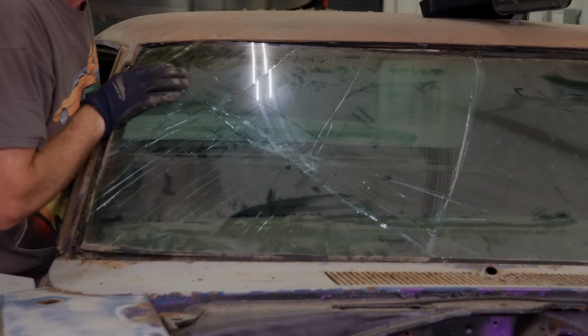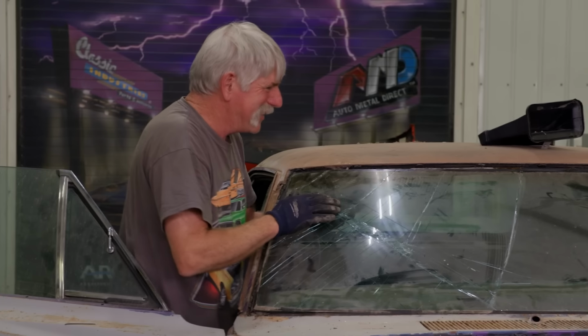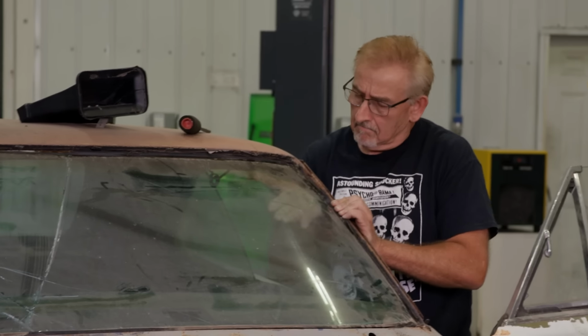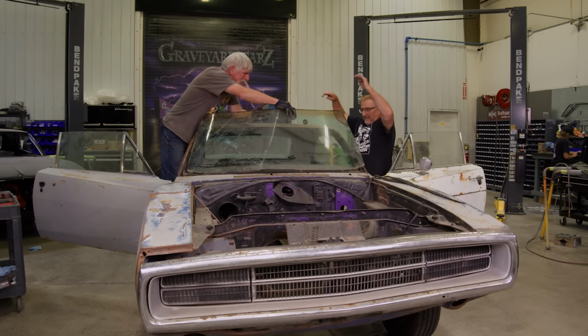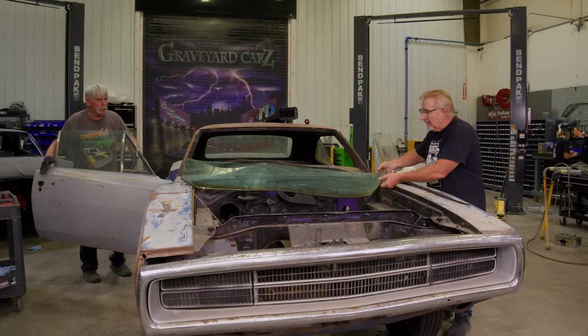Why are you doing this? What? Well, people don't want to go blind. It's already broken. Well, it doesn't mean you break it more. I mean, it makes it a lot easier to take it out. That's how the pros do it. There you go. Don't damage the paint. What paint?